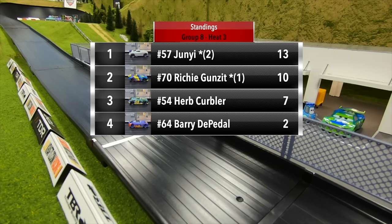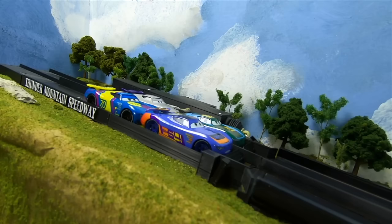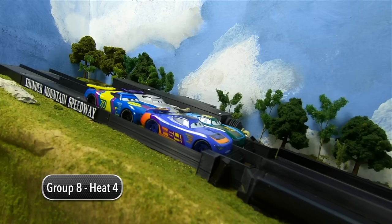Jun Yi now leads by 3 points over Richie Gunsett. Herb Kerber down in third with 7 points. And Barry DePetel with just 2 points. One more heat to go. It's DePetel and Kerber in row one. Gunsett and Jun Yi in row two. Who will advance on to the next round?